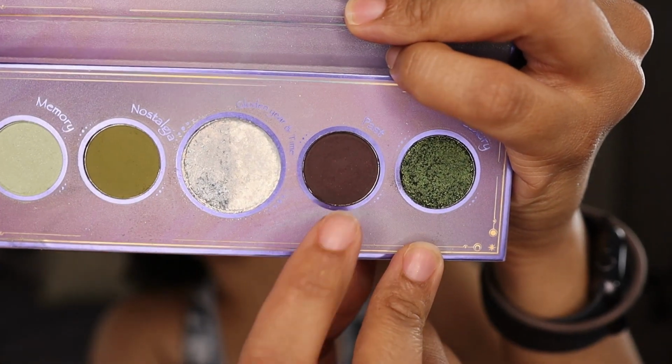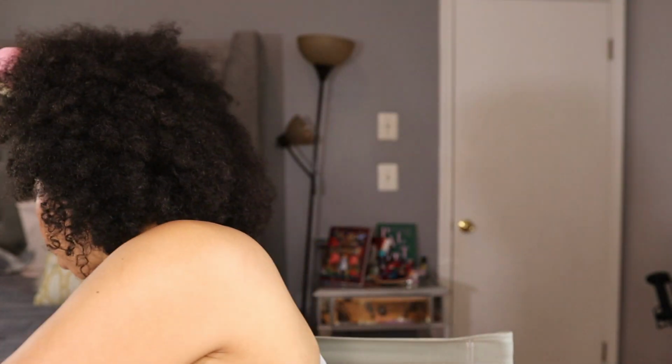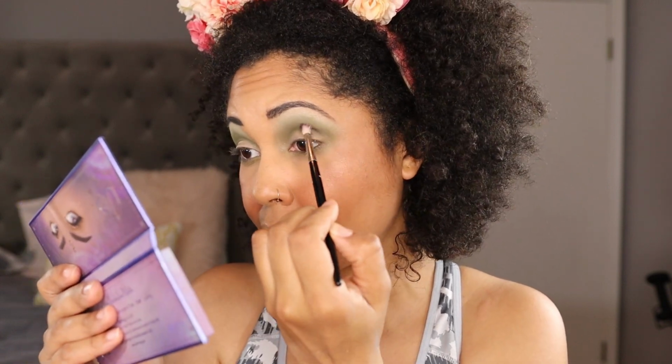So ironically, we're going to dip into the shade Past. We're not going to get stuck there though. This is going to be right here in this crease and outer corner. And I'm just going to take a little bit because it looks like it's pretty deep. And that way I can just kind of see.